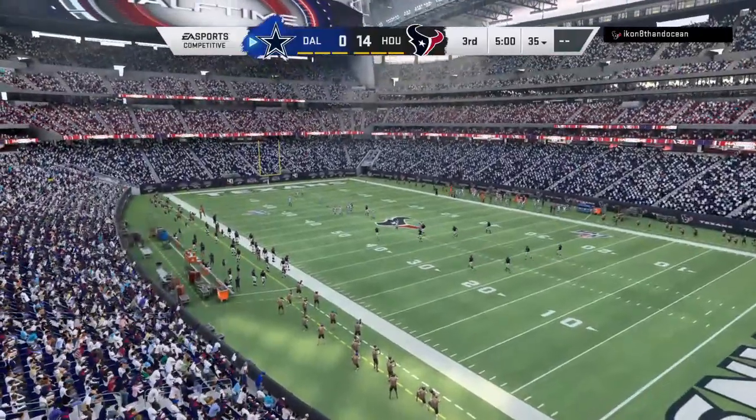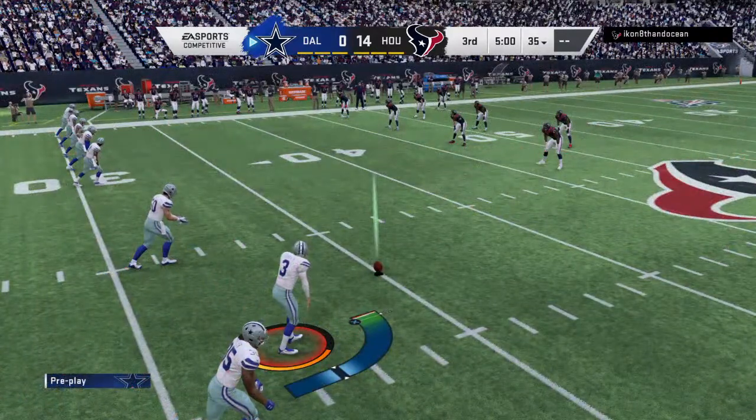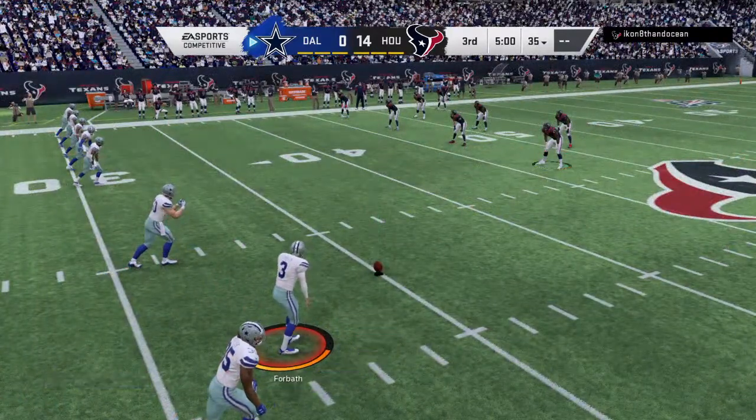Coach? All right, Coach, thank you, and we welcome everyone back for quarter number 3. And how about this right out of the locker room? An onside kick attempt.